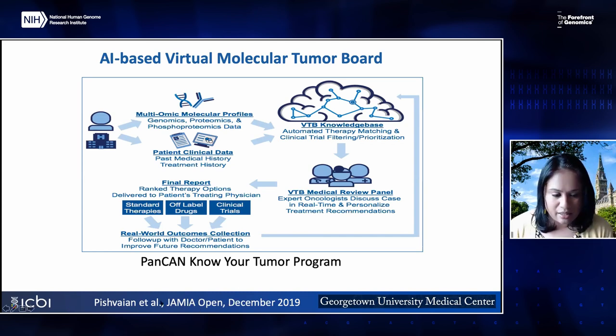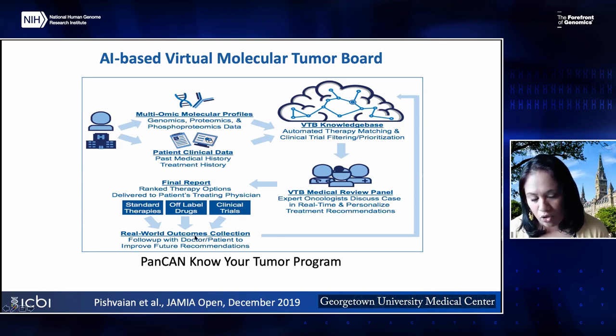I have these references right here below on my slides. You can read about them in more detail. But very briefly, the AI-based virtual tumor board involved development of a virtual knowledge base and collection of molecular profiling data from patients, as well as clinical information, their clinical history, other comorbidities, and demographic data from the EHR, combining that information and presenting it to a medical review panel. And the virtual tumor board facilitated the workflow of this medical review panel, which then finally developed individualized reports for each patient. And then the patients were later followed for real world outcome analysis over a period of 6 months. And that data got incorporated back into the knowledge base to help other patients who came into the PanCAN Know Your Tumor program.